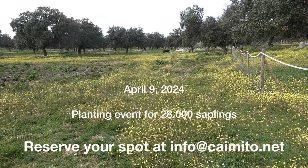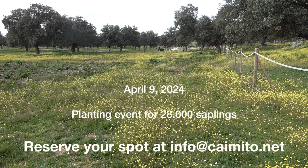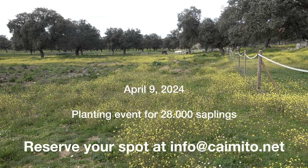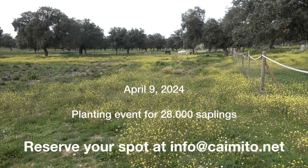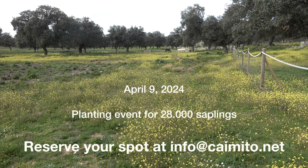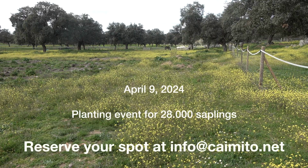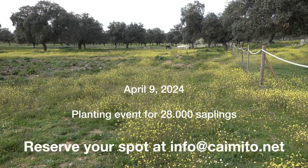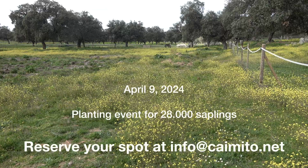This is our area A7, where Life Terra will help us to plant 28,000 saplings. And if you are interested in lending us a hand, then you are invited as a volunteer. We will provide transportation from airport or train station and provide you the food, a room to sleep, either in a hotel if you choose this, or in our Cortijo, or you can pitch a tent and get all the services that you need for that.